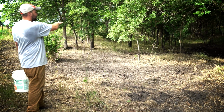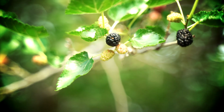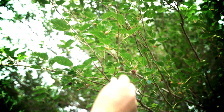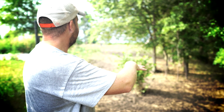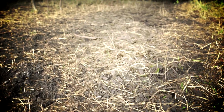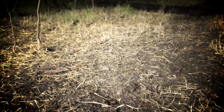So this shaded area here is where they spent most of their time for the past month. There's also some mulberry trees in here, which they spend all day underneath, just waiting for berries to fall. And I don't blame them, because they're really good. So you can see the kind of impact they had here. And honestly, it looks horrible, but I've seen this before, and I have every reason to believe this is going to come back and be just fine for next year.